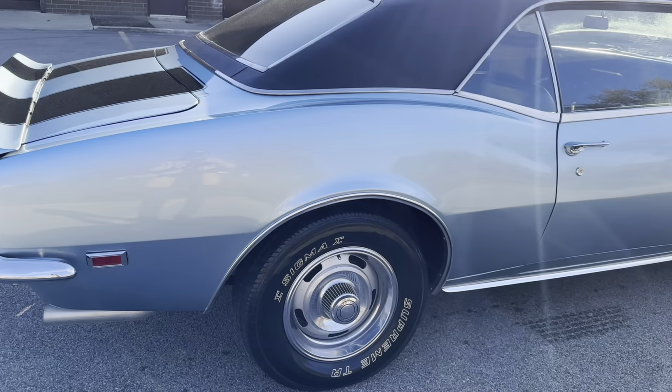MGMClassicCars.com. Fresh arrival, 1968 Chevrolet Camaro, big block, 4-speed, 396, 4-barrel, date-coded engine. All your heater stuff is there. Real clean inside, power front disc brakes, power steering, aluminum radiator, keep you nice and cool. Nice and simple. Upgraded headers. Super clean underneath there.